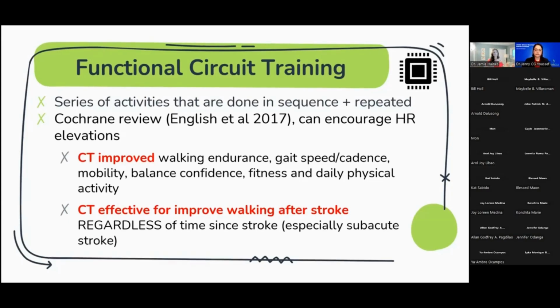So to even just set up exercises where they're having to change position, think about a new activity, and then in the midst of that, hoping to get the heart rate elevated a little bit more, you're really killing a lot of birds with just that one stone. And circuit training was effective for improving walking after a stroke, regardless of time since stroke. That's huge. So consider how many things you can string together.